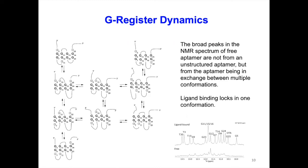And that's what we think is going on in the free NMR, and that we have a whole series of different registers the Gs are in. So it's really a dynamic equilibrium between a whole bunch of different arrangements, all contain 2 tetrads, but they contain different arrangements of the 2 tetrads.